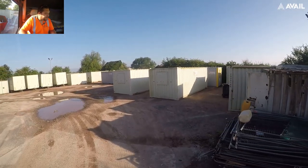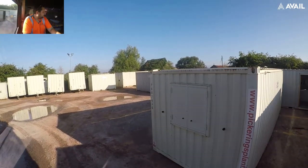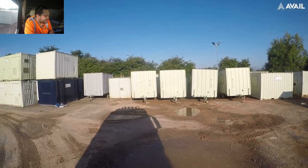I'll just wash my truck. I don't really want to be going in puddles. I've literally just washed my truck this morning.